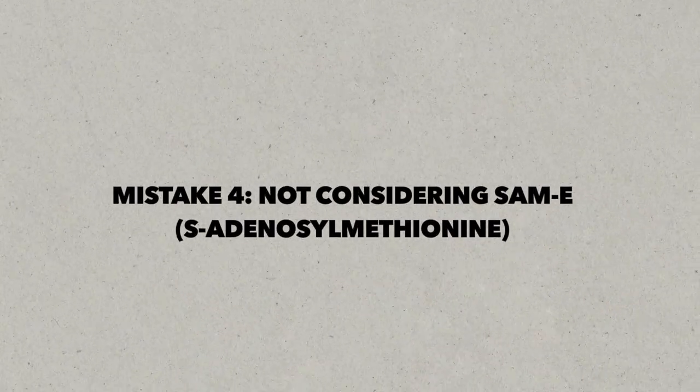S-adenosylmethionine, also known as SAMe, is a naturally occurring compound in our body that plays a critical role in mood regulation. SAMe helps produce and regulate neurotransmitters like serotonin, dopamine, and norepinephrine through methylation. Research shows that SAMe can be effective as a standalone treatment or as an add-on to antidepressants, especially for people who haven't had much success with traditional medications. In fact, SAMe has been studied in over 50 clinical trials, some of which showed it worked just as well as a powerful antidepressant called tricyclic antidepressants.